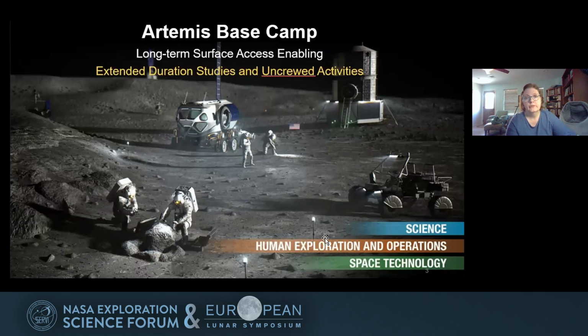Over the longer term, we'll shift, as you heard Sarah say, from a set of sortie missions as we start being able to construct and build infrastructure to a base camp mode. And that is really a 3-mission directorate cooperative effort with long-term surface access that's enabled by gateway and enabled by an infrastructure on the surface to allow extended duration studies and uncrewed activities. So the idea is not that we explore the moon only when the crew's there, but that we have a sustained and extensive exploration program on the surface of the moon.